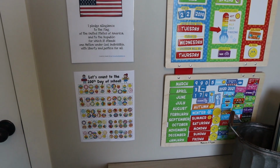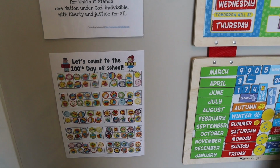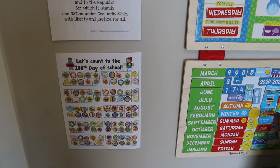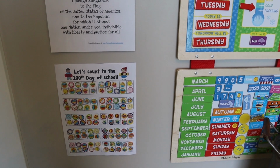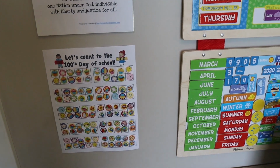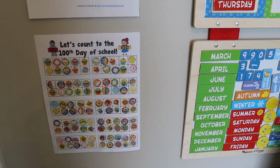And then we have our countdown to our 100 days of school. We only do school four days a week, just Monday through Thursday. I don't know exactly how it's going to work in the fall because we have some different things going on, and we're going to do a charter school, which is one day a week. So I'll have to let you know how that goes. It took us longer to get to 100 days because of only doing four days.